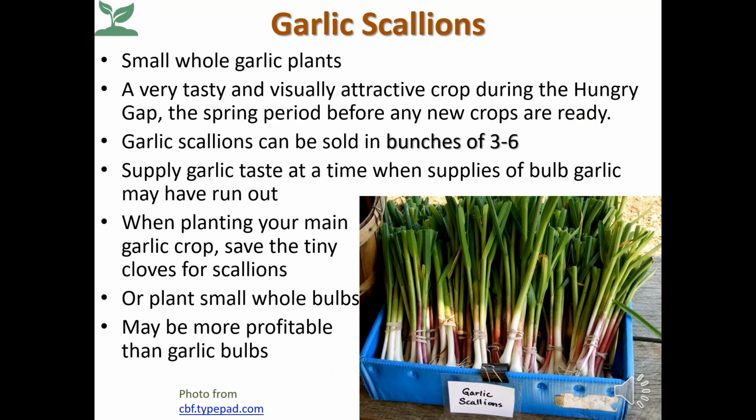These are garlic scallions. They're actually small, whole garlic plants. They're very tasty and very attractive, and they're ready March and April, the hungry gap, when no new spring crops are ready yet, or hardly anything. Because they've got strong flavor, you only need 3 to 6 in a bunch if you're selling them, and they will supply garlic taste at a time when your supply of bulb garlic might have run out.